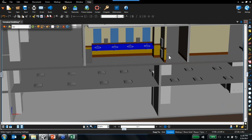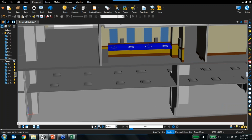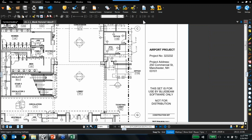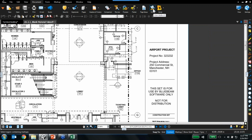Another great question here: is optical character recognition, OCR, available in Revu? The answer to that is yes. Here under Document in Revu Extreme, it's not in Standard or CAD, it's just in Extreme, there is a button called OCR. I'm not going to perform OCR on a document, but I'll open just a CAD document here, because I don't know how it's going to react if I attempt to hit OCR while I've got a 3D PDF up.